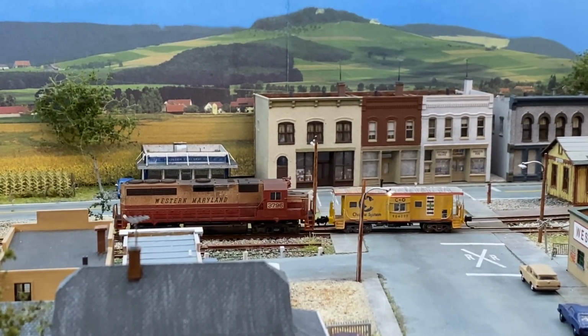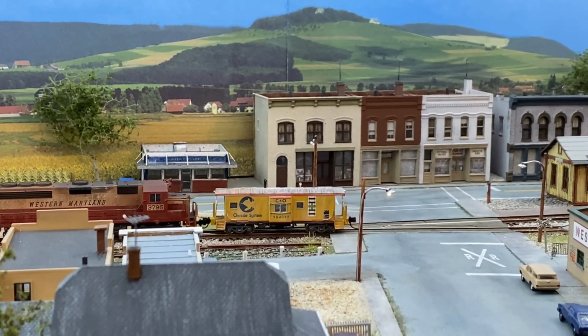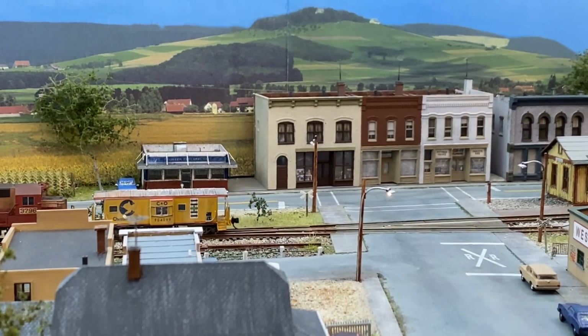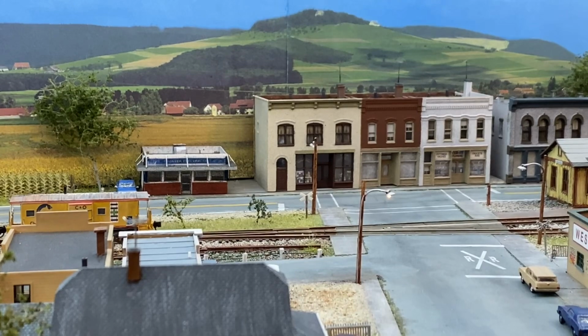We're going to take the caboose and push it to the south end of town. And then we'll start building our train. We're just getting it out of the way. And we'll start building our train to head back to Chillicothe.